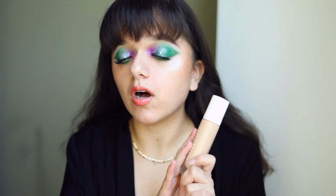So that's what I've been using this foundation for. Also, I use it for spot concealing because in my mind it pretty much doubles almost as a concealer because of how long wearing it is and how it really has a tendency not to budge. So I just use it as like a spot concealer.